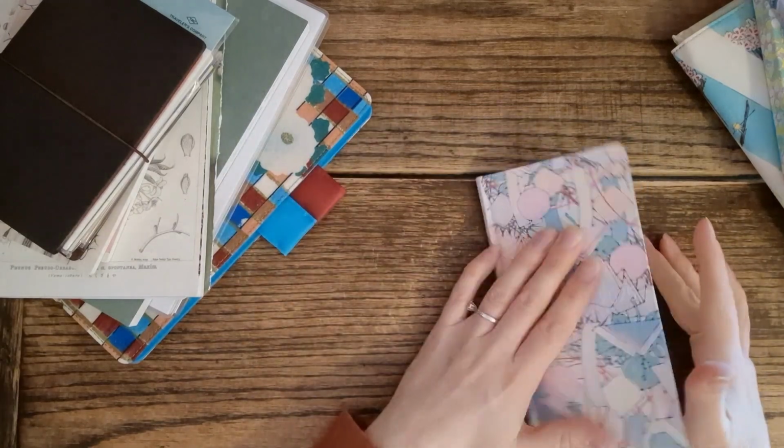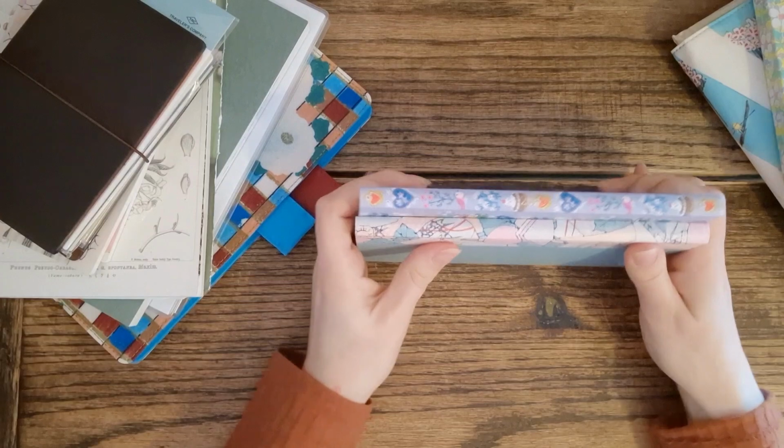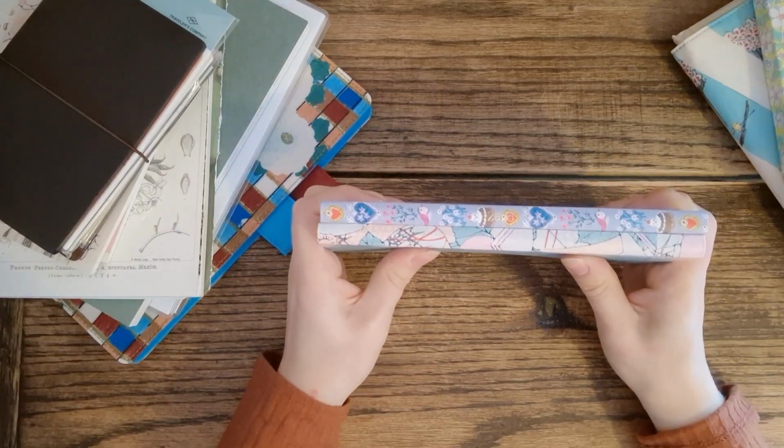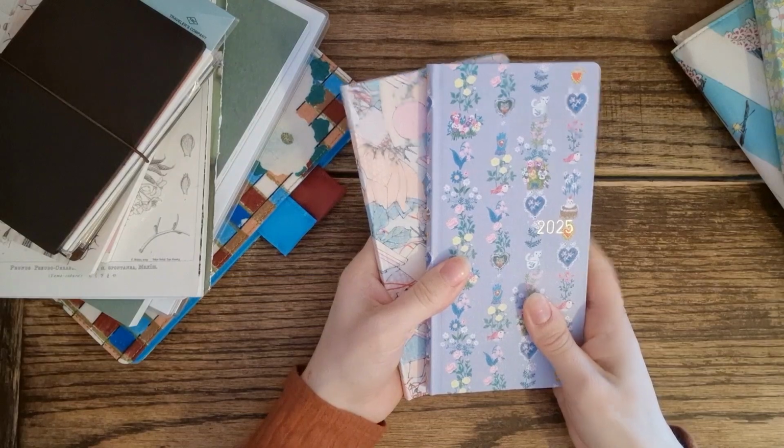So yeah, I'm really excited because then I can have these two together. One's a hobbies and interests and one's a reading journal. And I just think it'd be nice to have them as a little set.